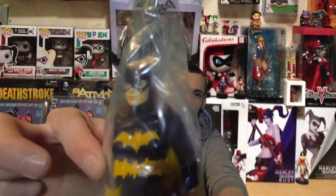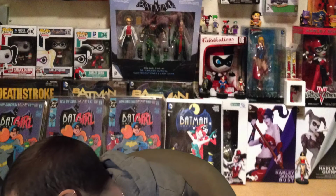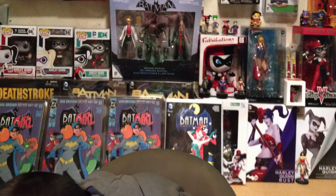I have the Alex Ross Barbara Gordon Batgirl. Oh, gorgeous. The Alex Ross figures are fantastic. I think they're from the Justice storyline. So I have the Batgirl. I think I have the Supergirl as well, which I will get to as soon as I can. Let me just grab these ones.